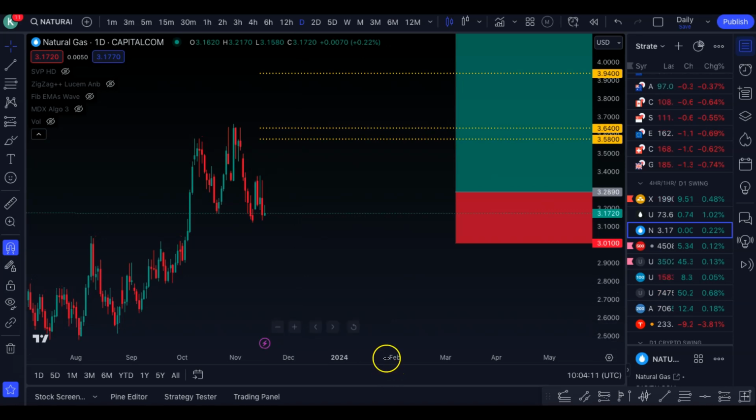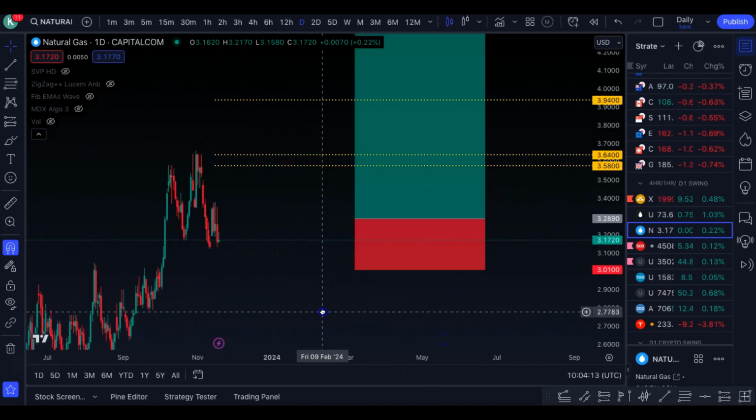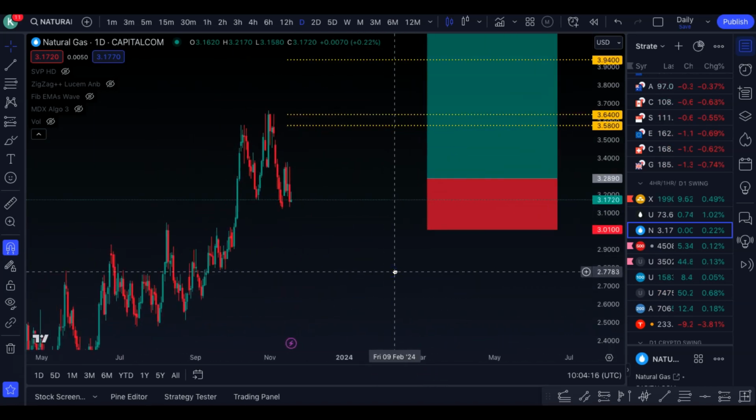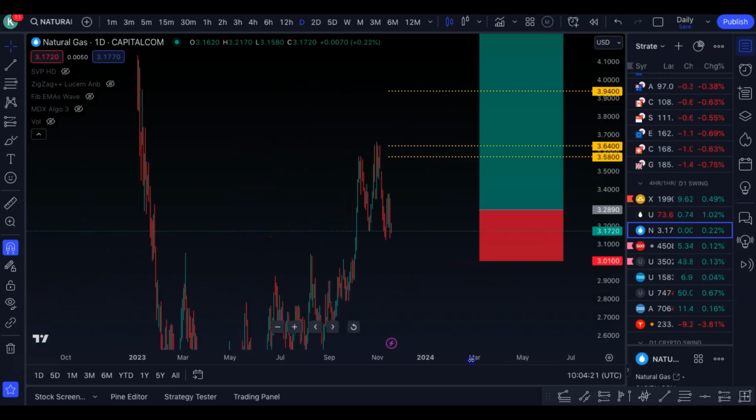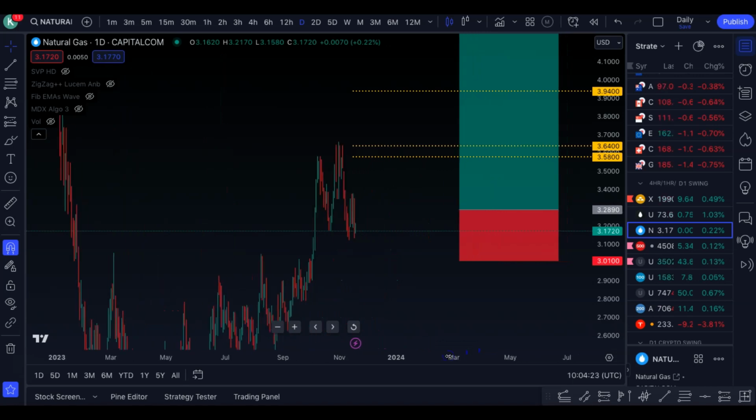The only setup, the natural gas setup, I gave this one, but I closed it early because it seemed to trigger my early exit condition. It fell below the 200 EMA, so I just closed it off early. But I'll be looking to re-enter long on this if the setup aligns itself.